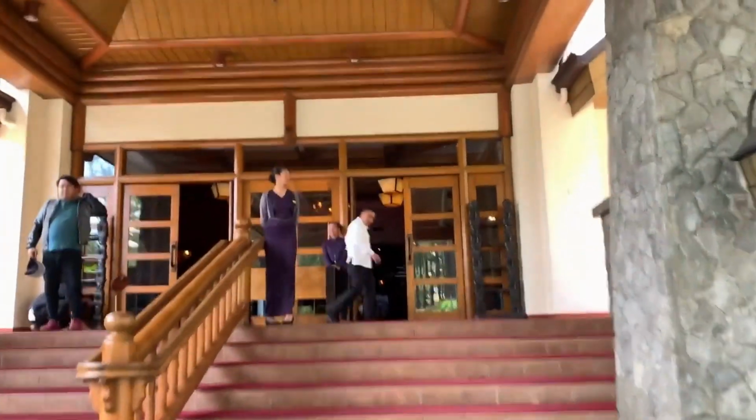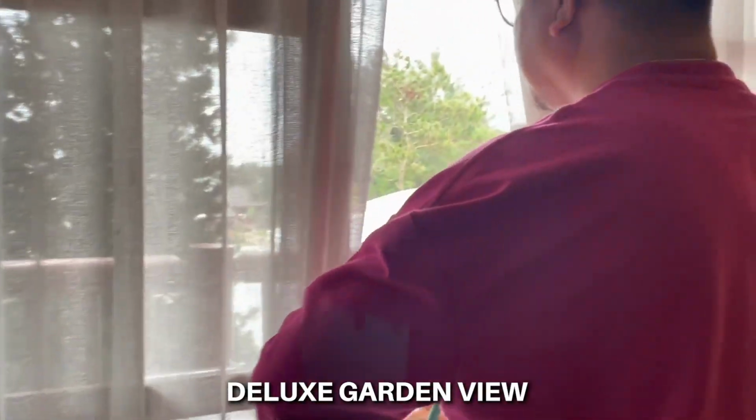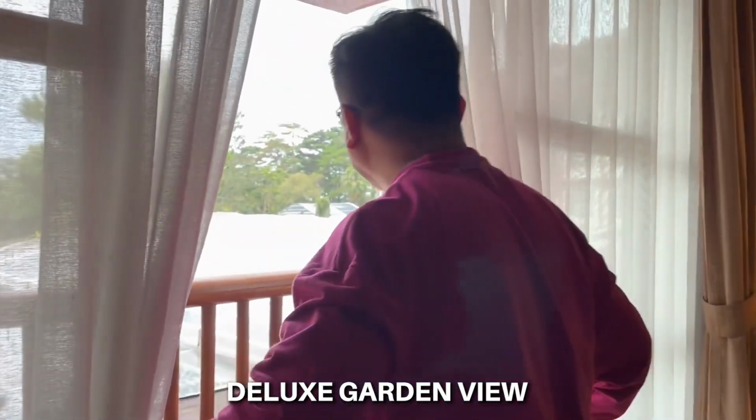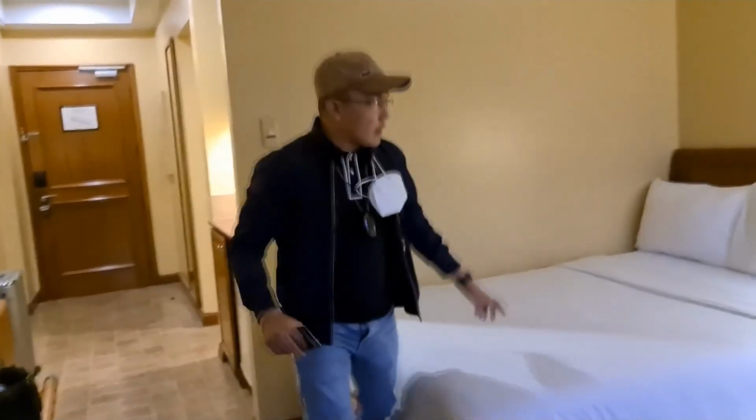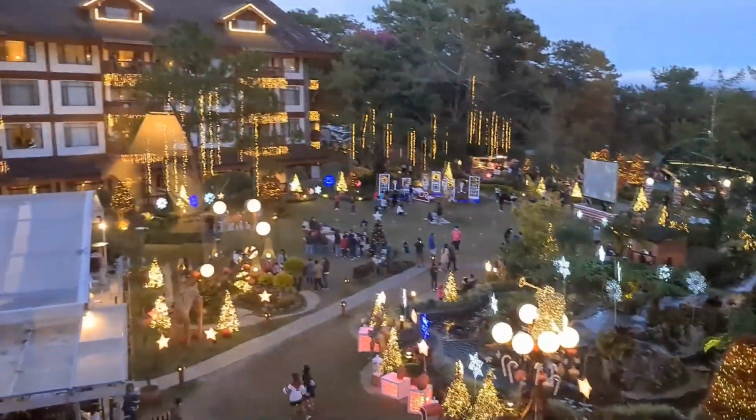Since there's 6 of us, we booked 2 separate rooms for 4 days. The first room was called the Deluxe Garden View, which had a balcony overlooking the Manor's garden. The second room was called Superior Room with Garden View, which had a similar setup to the first, except this room didn't have a balcony.